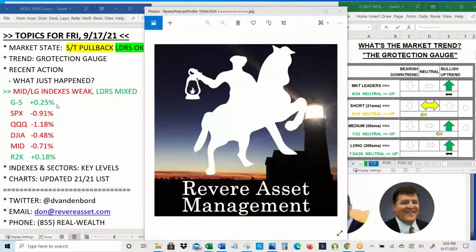Take a look at the G5 and the 5 major indexes here. You can see the G5 positive on the day. It had a bad day on Monday, but held up relative to the indexes very well Tuesday through Friday, including today. You can see that finishing positive at plus 0.25, led by ARK-K today. And we'll take a look at that.